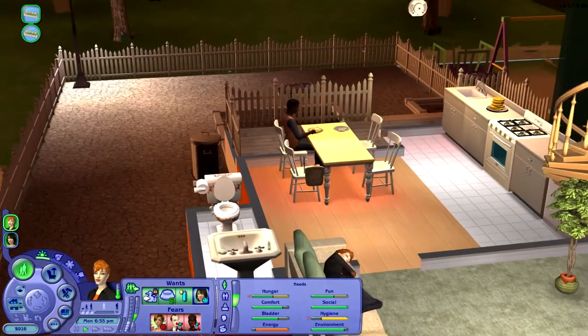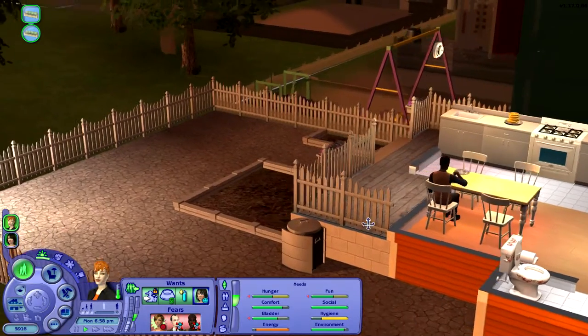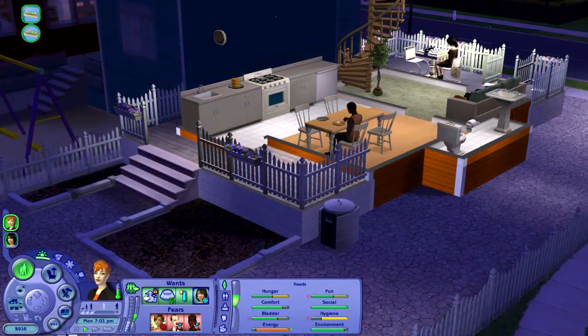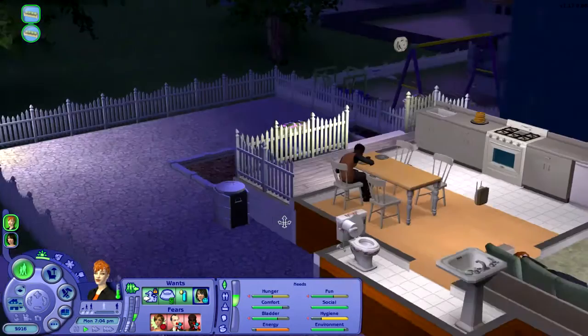So, Cinne, like I was saying, Sienna wants to become a gardener. She has a want here to join the garden club. But she's not going to be able to do that while pregnant. She's so tired all the time.